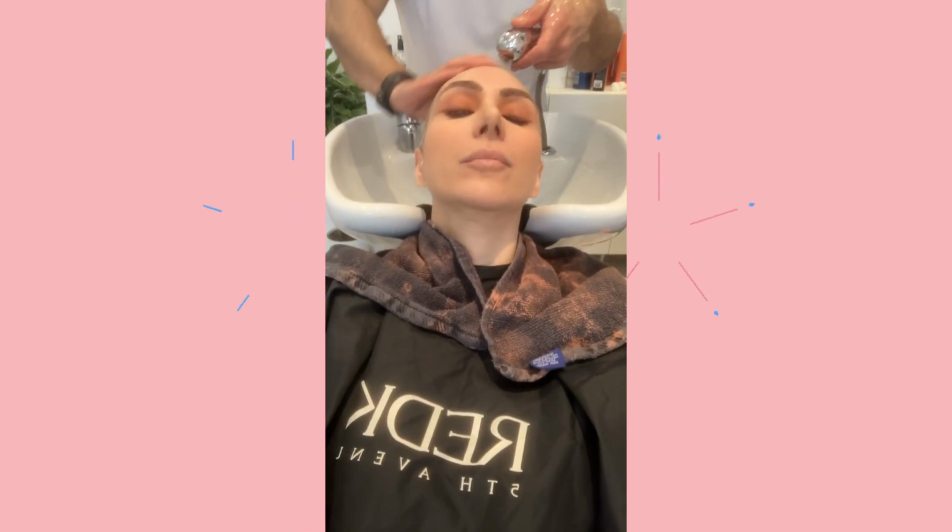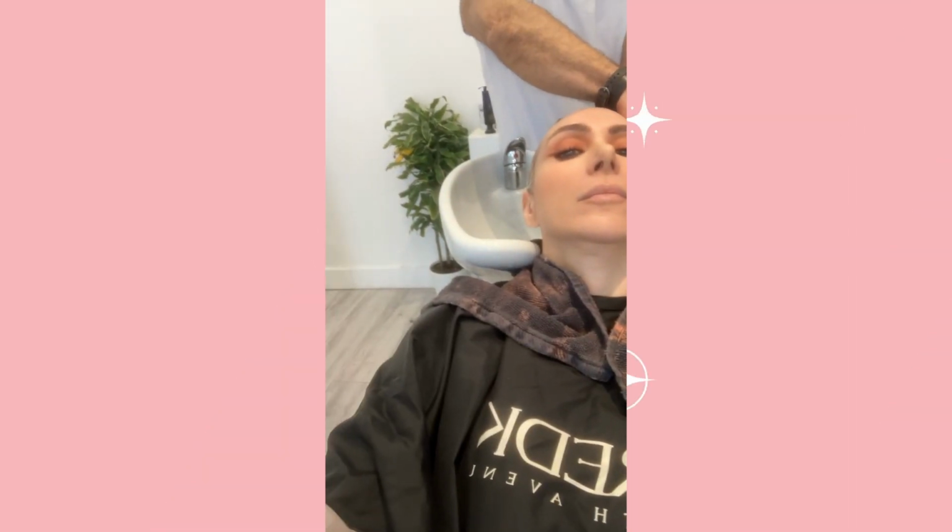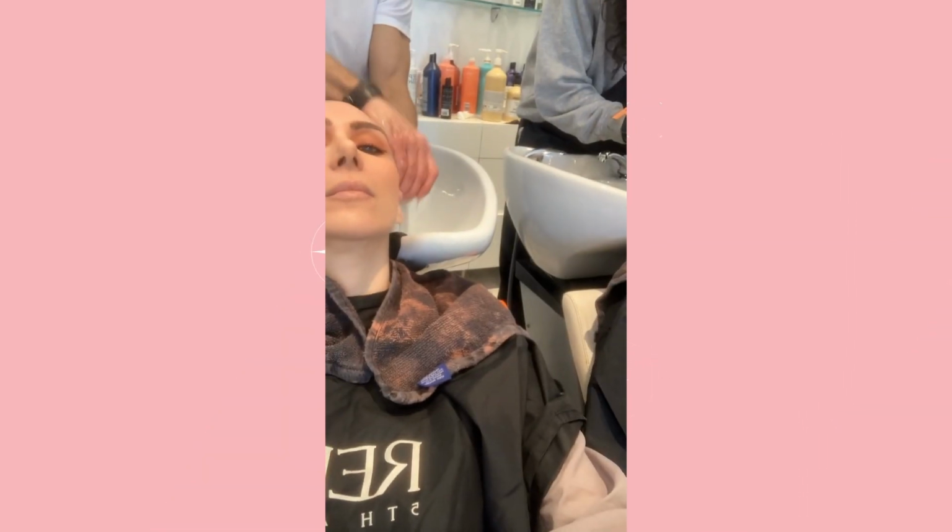But my stylist explained today why he used it on me. If you have a sensitive scalp like me, pay attention. Number 1, he wants to use it to just give me a really good cleanse to make sure all of the cream that we used for the root touch-up is off, like the hair coloring. You want to make sure that that's completely off.